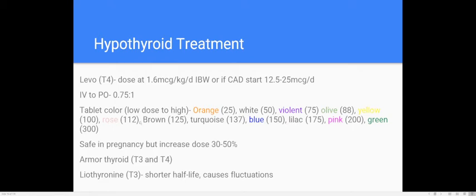It is safe to use in pregnancy, but if you're using it in pregnancy, you increase your dose by 30 to 50%. Again, easy question because you're asking about pregnancy. They're also asking about the dose. They could ask, what's the dose for this person? Now you have to know to increase it by 30 to 50%.